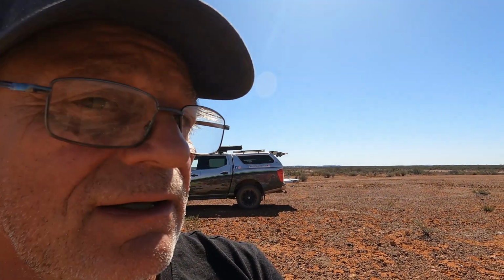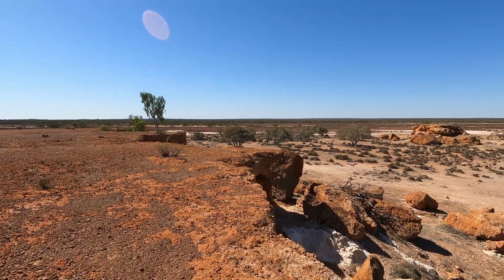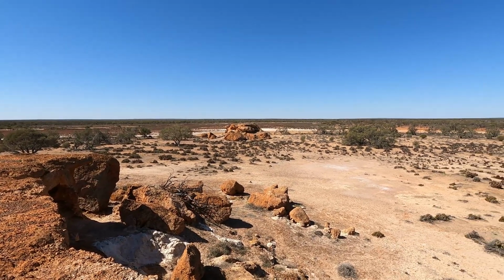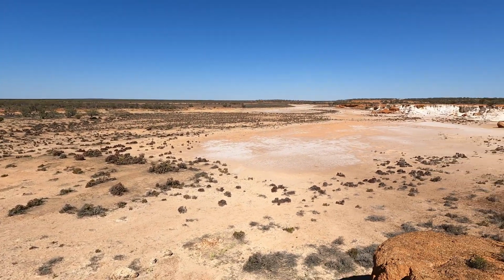So here we have a stop at the breakaway at Mellenbye Station, and have a look at this. I'm going to walk to the edge. Here we go. Cows everywhere around this joint. But so this is the breakaway. Cows in the background. Can't put the drone up. Bit windy at the present moment, otherwise I would have made some nice shots around here, especially where I'm standing on.